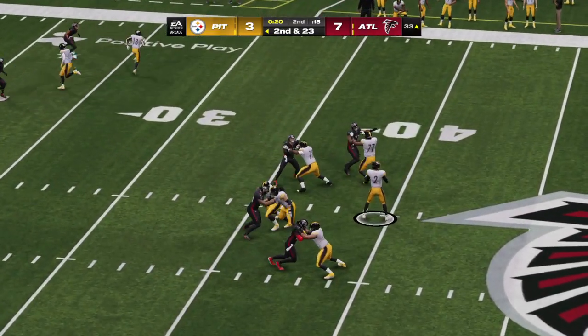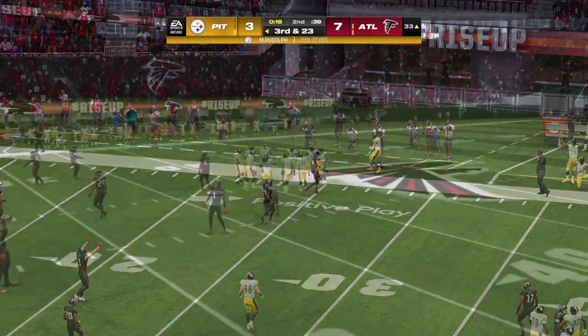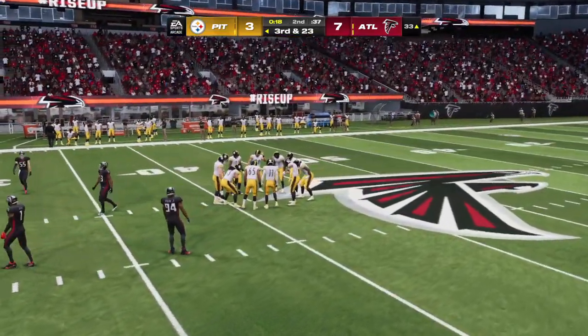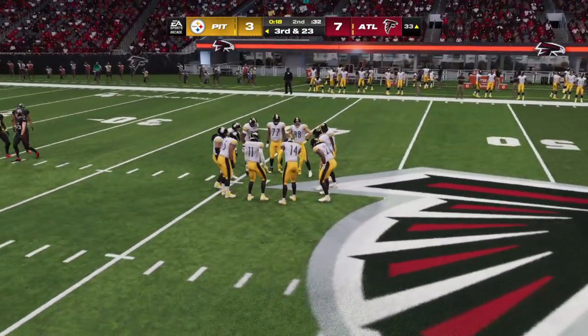Now it's Rudolph. And this one taken in on the right sideline, but not in the field of play. They say it's incomplete. The throw led him a little too far. It brings up 3rd down.